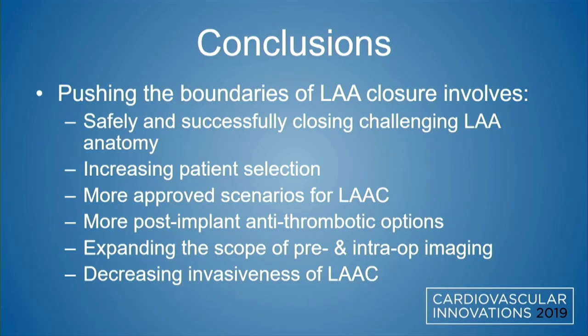Post-implant antithrombotic therapy options, trying to minimize the time on oral anticoagulants or antithrombotic therapies, or potentially delaying treatment by switching from warfarin to a NOAC, and so we'll see what the results of those studies are. And then expanding the scope of pre- and intra-procedural imaging, whether it be CT imaging prior to the procedure and then going on to do a minimalist LAA closure, and how much that's going to catch on is going to be interesting. But certainly, I think there's more to be done in that space and potentially making this procedure not only economically even more feasible than it already is, but also potentially making it less invasive for our patients, which would help with peri-procedural complications for sure.